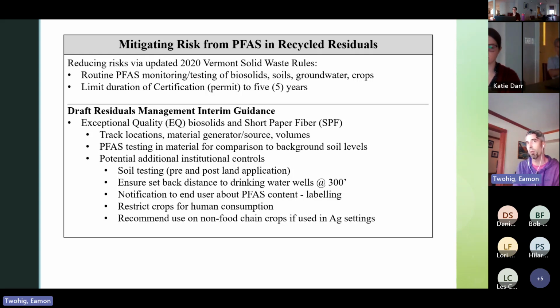We had a really great stakeholder group that put this work together. Bob Fisher, who is here, or I don't know if Bob's still on the call, was part of that stakeholder group. It's been a long time coming. The very last step was a very focused group that involved the Department of Health, Agency of Agriculture, DEC, New Hampshire DES, material managers like Casella. We had representatives from Quebec. So it was quite a unique and focused stakeholder group, and this is what's coming out of it.